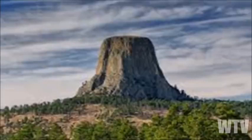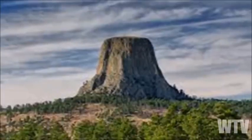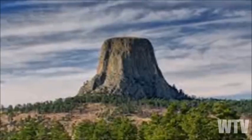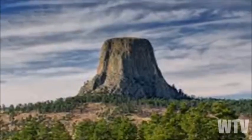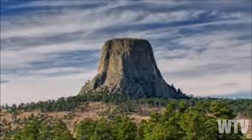So, I'm just gonna go ahead and say it. If a giant or alien cut this tree down, what do they do with it? Where are the remains of the machinery or tools it took to cut such a massive tree down? And where's the rest of the tree? What did they use it for?